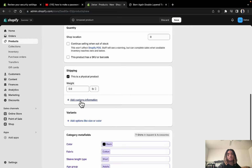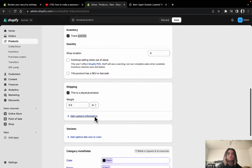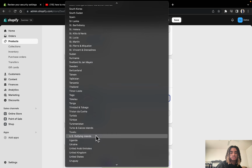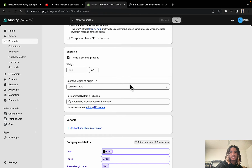Track quantity. If you already have your quantity, you can track this. But first we gotta click on weight. I think the shirt is 6 ounces. Well, actually, it's got to be more than that. It's probably like 8 or 10 ounces, to be honest. Country of origin, United States. Save it first, then click add options.